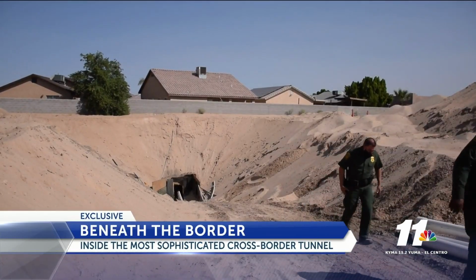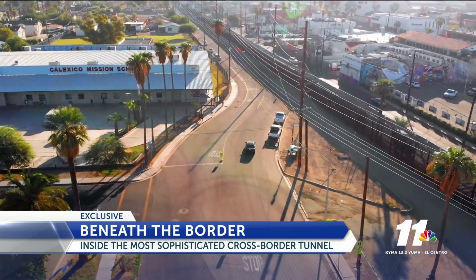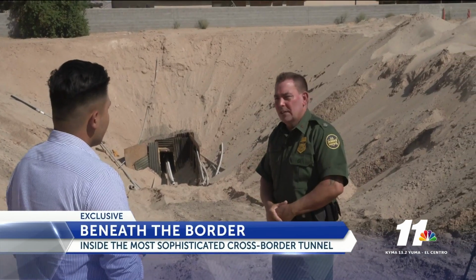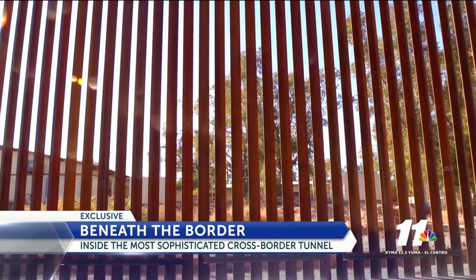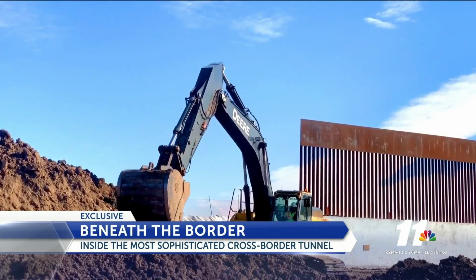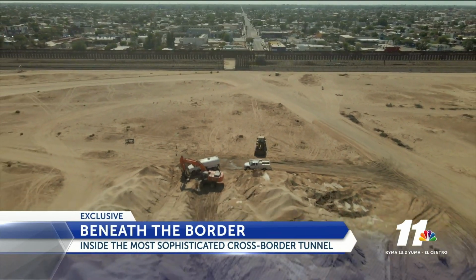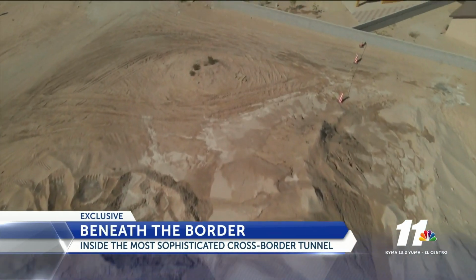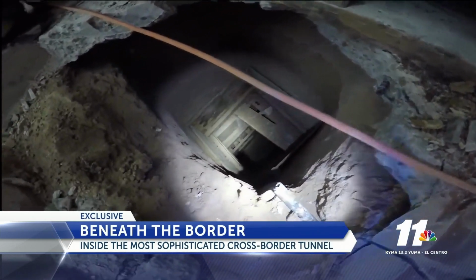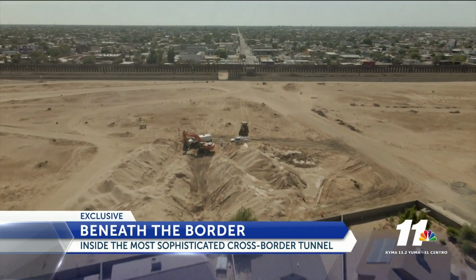To us, this is again a strategy that forces the cartels to change up and adjust to what we're doing out here on the border. Since taking on this assignment, agents continue to investigate who was responsible in the first place. But since then, the border tunnel has been filled with concrete and buried with the surrounding sand to prevent any possibility of illegal activity coming into our streets. That is, until another one is discovered. Gabe Salazar, News 11.